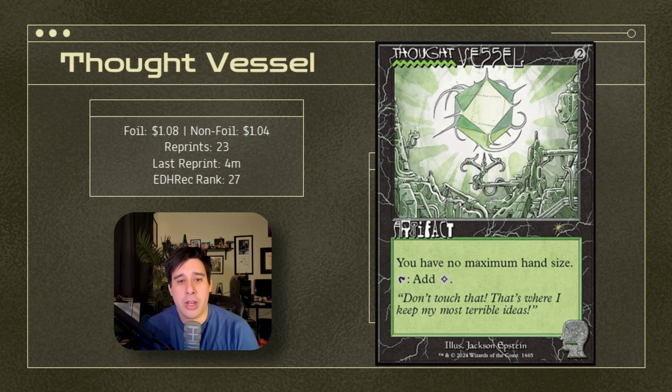Finally, we've got Thought Vessel. This is $1. Seen 20-ish reprints. Again, last saw this 4 months ago, ranked 27th. This is solid. Frame, I think I hate this one the least. I guess, I don't know why. Art-wise, I actually like the art of this. It is reminiscent of Thought Vessel and its art. So yeah, I think it looks pretty neat, actually.